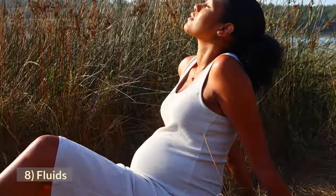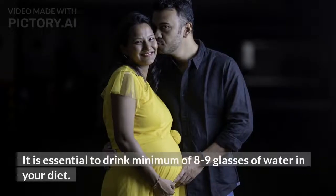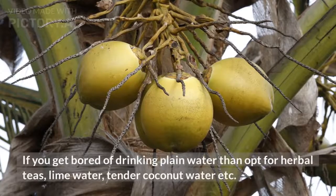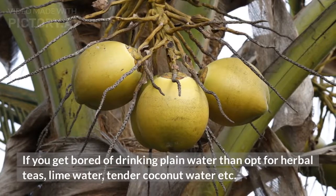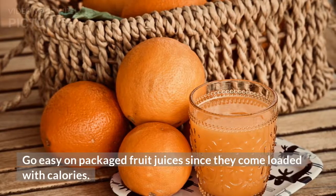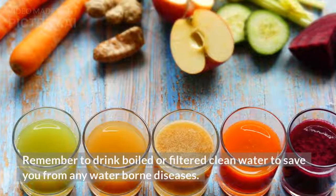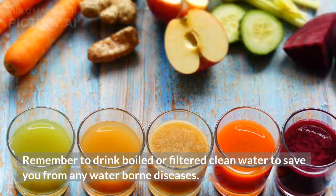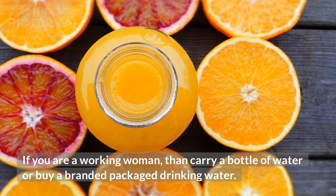8. Fluids. Water is a building molecule of our body. It is essential to drink a minimum of 8 to 9 glasses of water in your diet. If you get bored of drinking plain water, then opt for herbal teas, lime water, tender coconut water, etc. Go easy on packaged fruit juices since they come loaded with calories. Fresh juice is always healthy and best. Remember to drink boiled or filtered clean water to save you from any waterborne diseases. If you are a working woman, then carry a bottle of water or buy branded packaged drinking water.